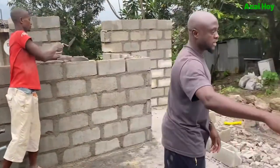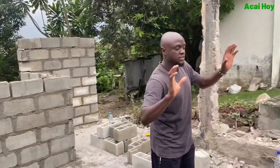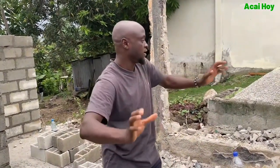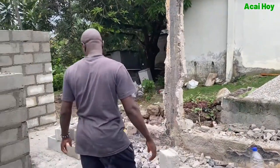From this pillar right here, to the other pillar right there, all this place is going to be an empty space, where we're going to fit in the chairs and the tables where people can sit and drink and eat. It's going to be like that everywhere. And exactly this section you see right here is going to be the main entrance, the front part of it.